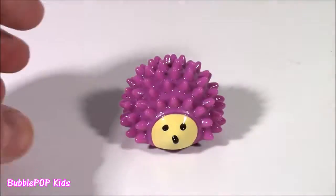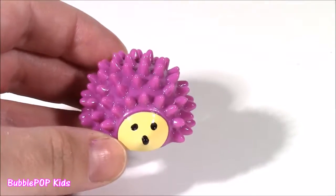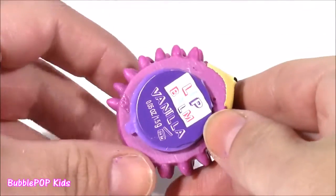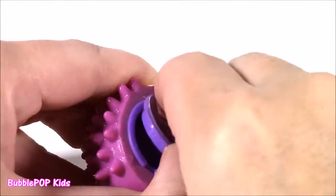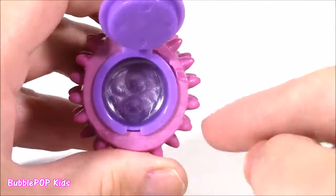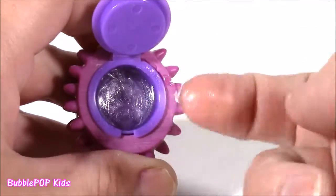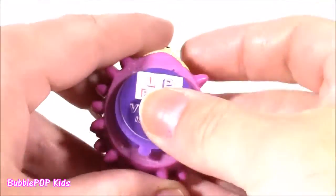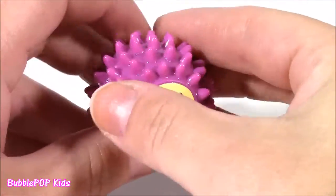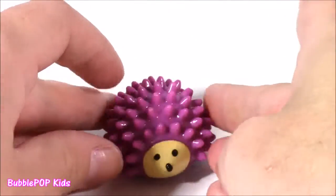Oh, look at this little thing. It is so, so adorable. If you look at this, it kind of just looks like a toy until you flip it. It is your vanilla lip balm. Kind of strange. I thought it would be grape. Ooh, it's so purple and sparkly inside. Just give you like a pearly lip. It smells exactly like a vanilla cupcake. Ooh, I love it. So cute for my lip balm collection.